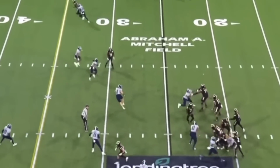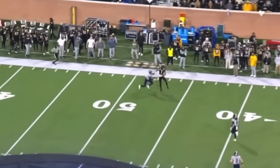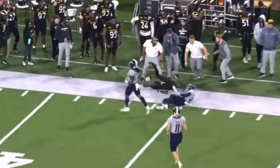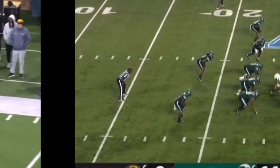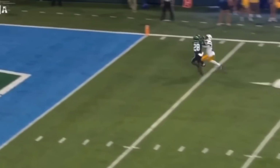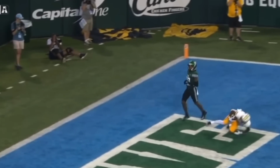I like the release. We talked about that at the start. He wins vertically with speed, and then the adjustment at the catch point is just gorgeous. Great job there from Jason Brownlee. And now one more clip. I'm going to let it roll straight off the bat against Tulane. Oh boy, that is great stuff in the red zone.